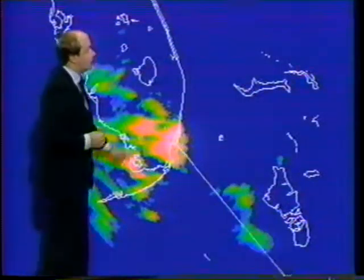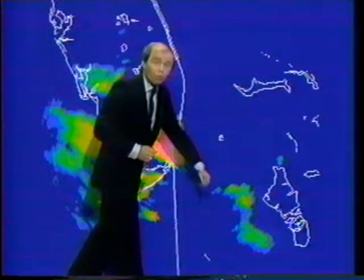Let's go to the live radar picture. We'll see what it looks like right now. Indeed, that is true. Not too much heavy rain anymore down to the southeast of us. Most of the heavy stuff is now off to the west, and even the Keys are beginning.